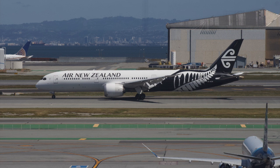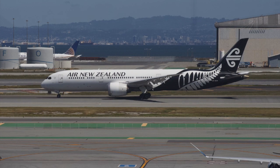I think at one point they had their 777s. I'm not sure if they're bringing their 777s back to SFO again, but hey, at least we get their 787-9s during the spring season. I think spring season are 787s, and possibly fall season, winter season can be the 777. I'm not really quite sure, but other than that, Air New Zealand making a huge presence in SFO.